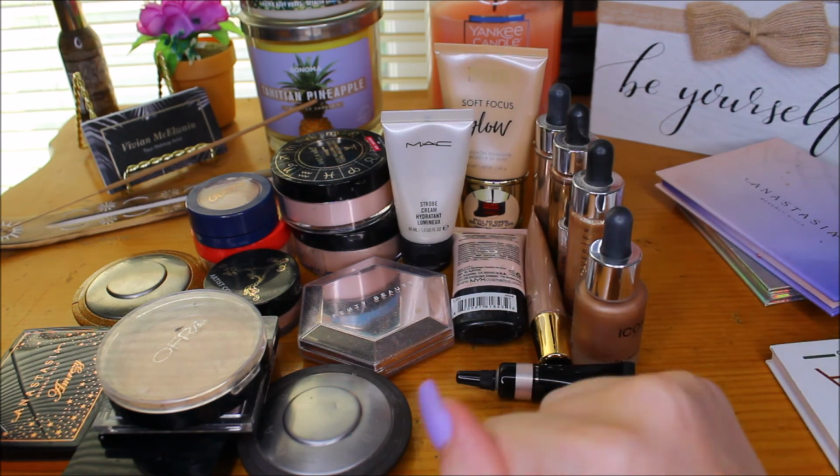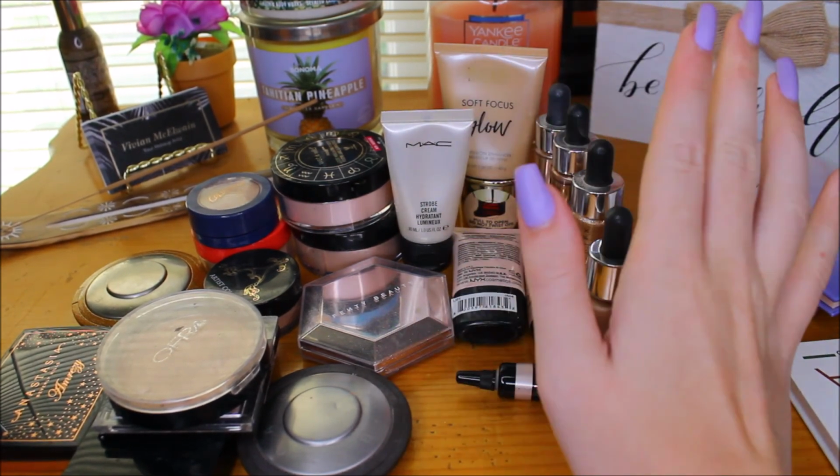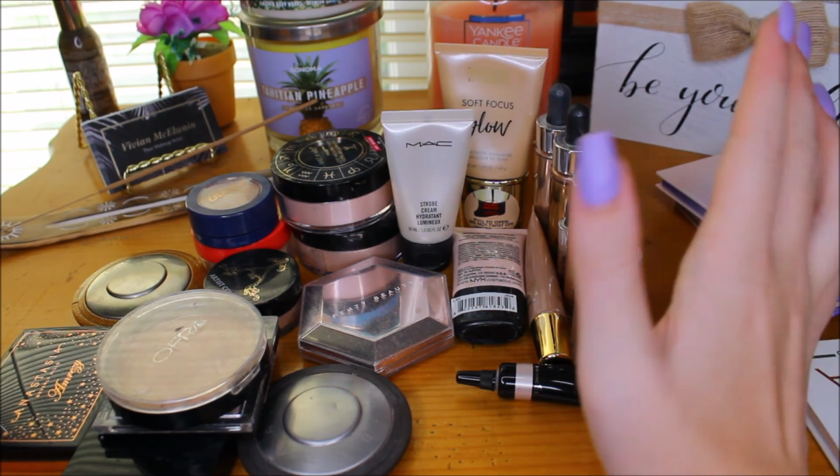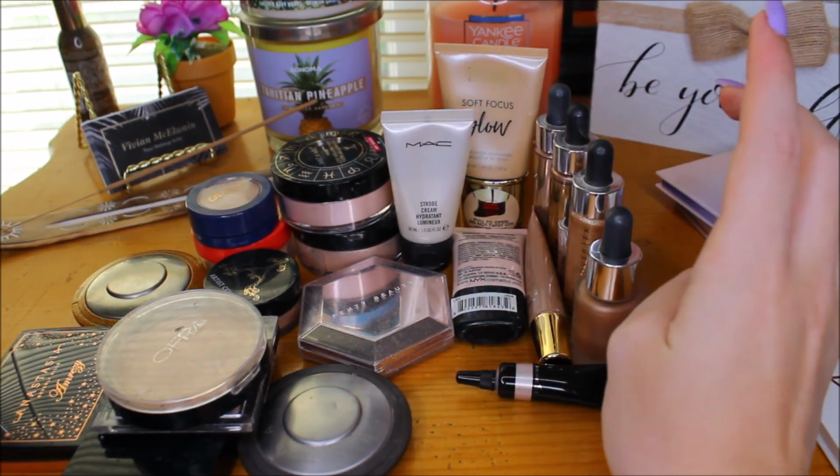That's basically it. That's all I have to show you with my highlighter collection. Sorry it's not a huge declutter, but nonetheless it is a declutter, and every little victory is still a victory.